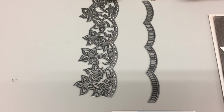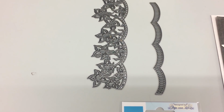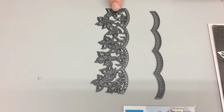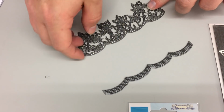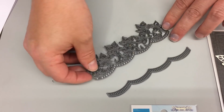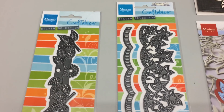So a bit like the example I just showed you, that will actually stay on your card. So if you want to scallop the edges of your card maybe, or do the base of a stepper card, things like that, this would be a really good one for you to use. So if you can imagine, you could use that at the bottom of your card and this appearing from the top of the card, and then you've got a really nice matching sort of scalloped edge to go alongside on both panels. So not too bad for only £6.99.